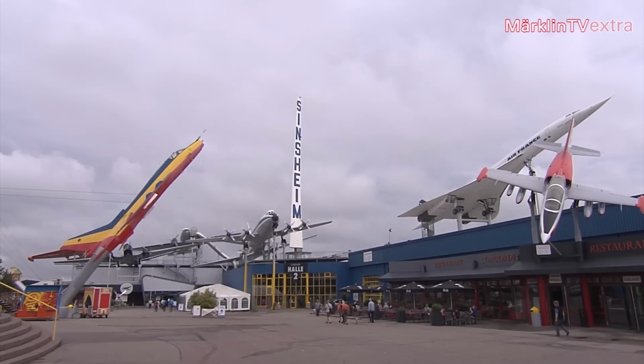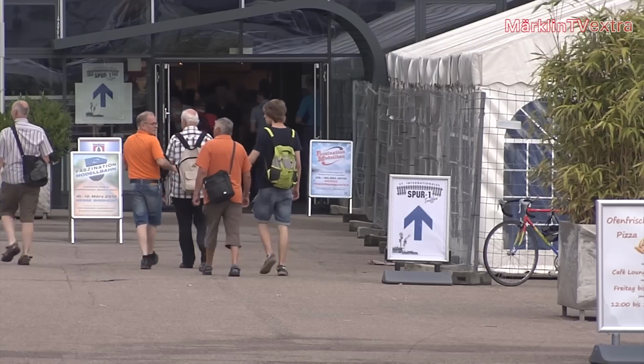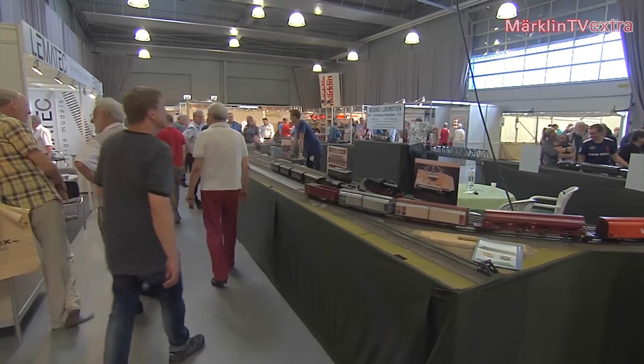The Auto- und Technikmuseum in Sinsheim is a wonderful museum exhibiting technological advances in engineering and transportation technology. For 20 years, this site has served as a venue for the regular meetings of the one-gauge fan community. With an indoor exhibition space of 30,000 square meters, this is the largest privately owned technological museum in Europe.